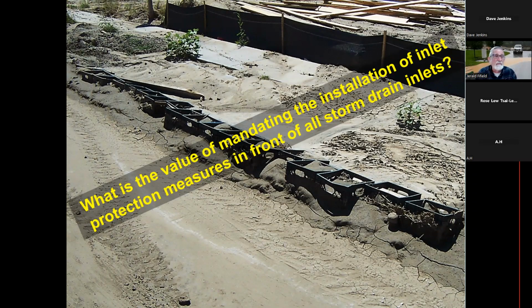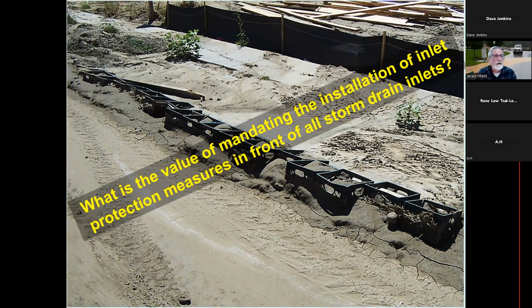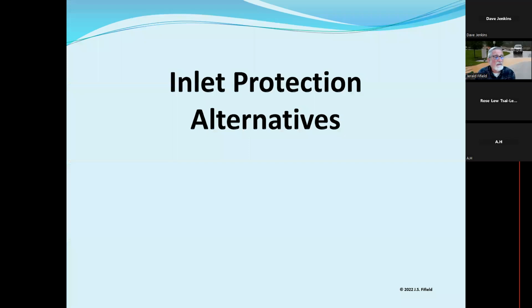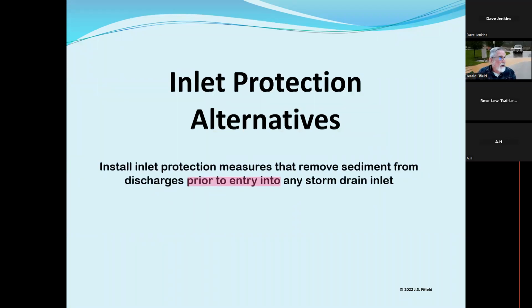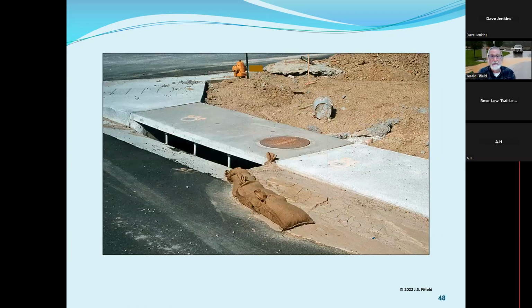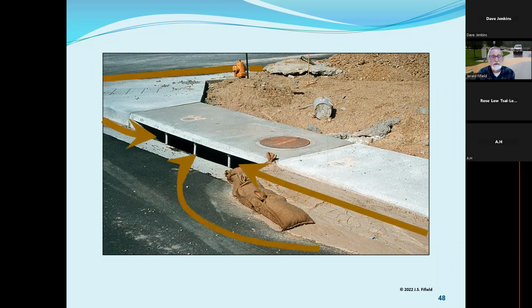And there's a lot of problems associated with this, especially for contractors, because contractors are going to say, what can I do to minimize the flood conditions at sumps? And I think all of you are probably already thinking of some stuff in here that prior to entry means that basically we have to try to find some other type of prior to entry one. Well, one of them could be called a curb and gutter barrier, where we put the barriers in the gutter, and it holds stuff back, just like we see in here.